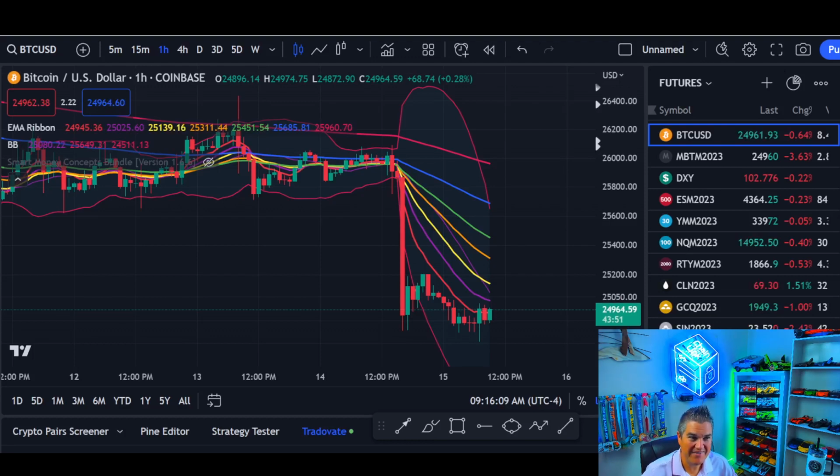Bitcoin hovering around 25,000. Is there anything important right below us or right above us? That's what we're going to look at today. Starting off on the short time frame, the hourly chart, then we'll zoom out, right?